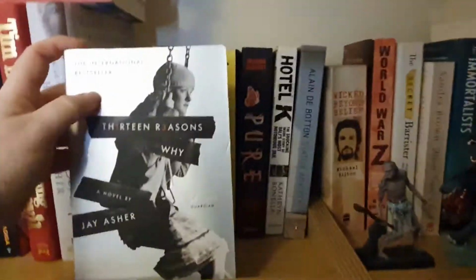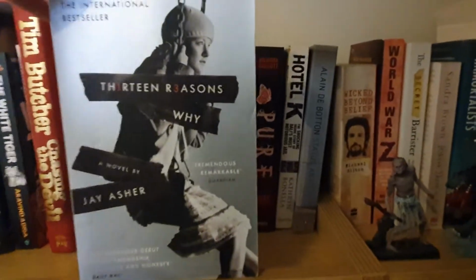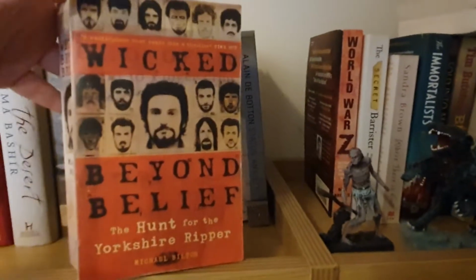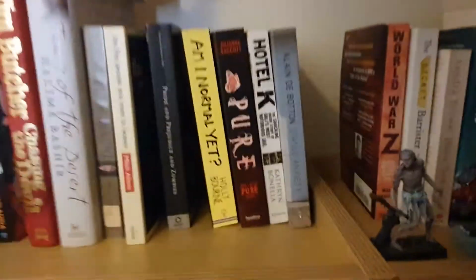13 Reasons Why. I've never wanted to read this book. I just picked it up because I enjoyed the TV series. I have no intention ever of reading that book. So go. Wicked Beyond Belief: The Hunt for the Yorkshire Ripper. I used to be a massive true crime fan, but you see the amount of dust on that? Yeah, I'm probably never going to read that.